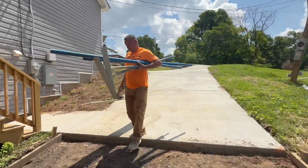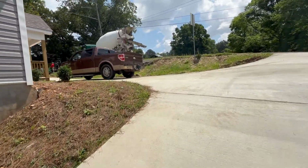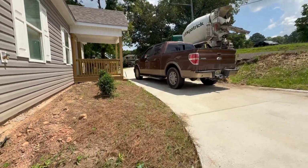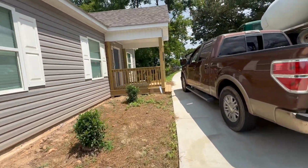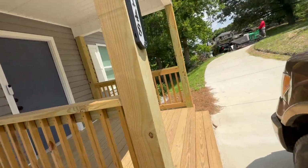Guys are getting ready to do their thing. Something else while we're here, I had a leak in the basement, guys. Just trying to figure out how I had this leak, man. It was actually running. Just trying to figure this out.